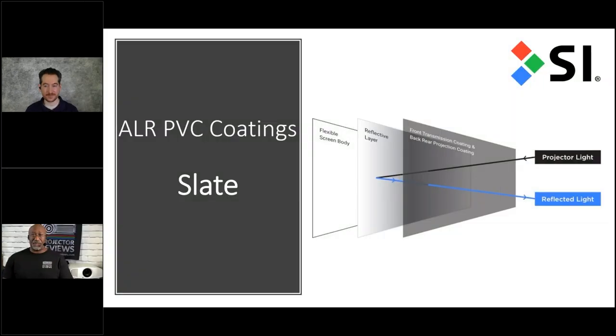Now, a couple of things about these. Because they're light rejecting, they only accept light from one location. The ones we're talking about, like a Black Diamond or a Slate, are designed to accept light coming straight at it. If there's light coming from the bottom, from the floor, or from the ceiling, or from the sides, ignore it. Now, that works really good if you have a traditional projector, even a projector with a short throw lens.